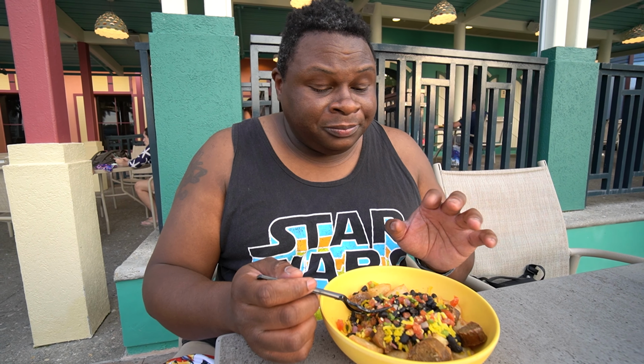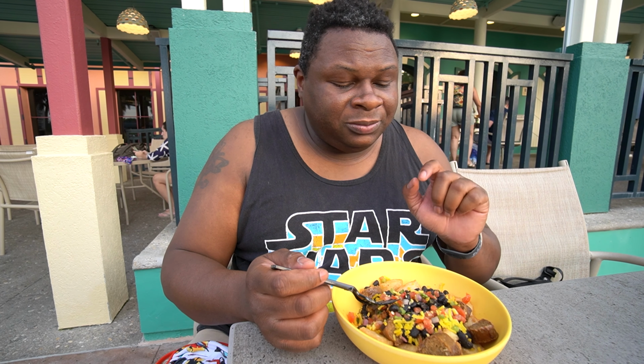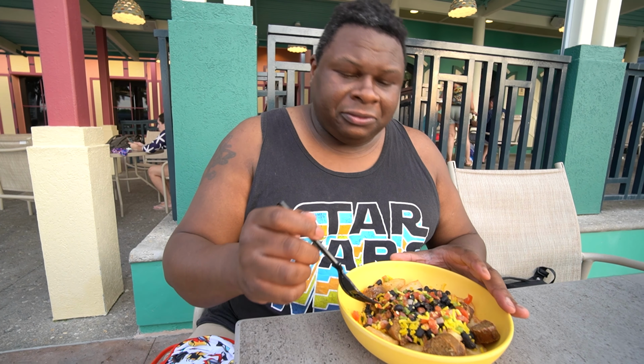Or give us a hot sauce bar. It's the Caribbean. Give me some spice. If it had a little bit of kick, I could almost forgive everything else. But this is a solid bowl, and honestly, I would eat this myself. Give it 3.5 out of 5 pineapples.